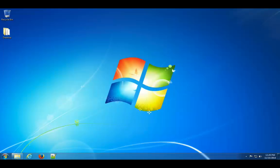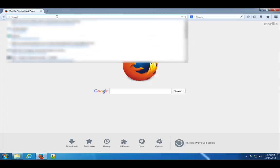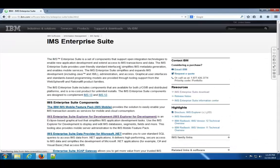The first thing that you'll need is an IMS Explorer for Development to actually connect to your backend z/OS Connect system. If you don't already have IMS Explorer for Development, I'll just show you quickly how you can get to the download page. If you go to ibm.com/IMS, you'll go to the Products tab and IMS Enterprise Suite, and then IMS Enterprise Suite Explorer for Development.